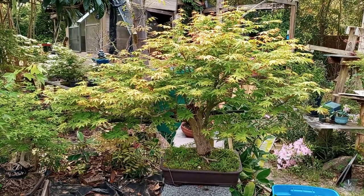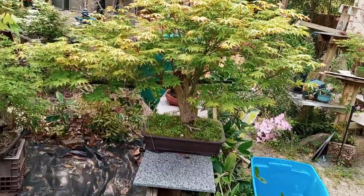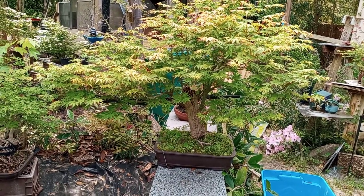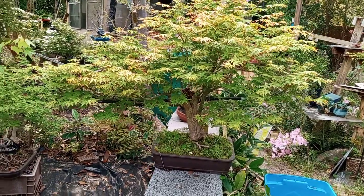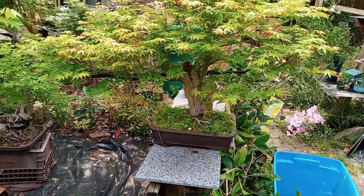Good morning. This is just a quick look at some trees. This is awesome, isn't it? That tree I air layered off of my very first Japanese green maple that I rescued out of a burn site at a nursery near me. And that is it. This thing is so awesome.